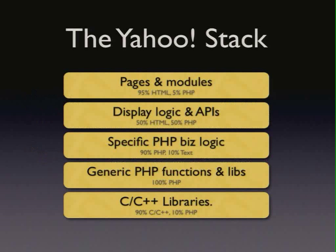Put yet another way, this is sort of the technology stack at Yahoo. We're still pretty much a C++ company at the very low levels for speed. A lot of PHP in the middle. So going down from our core libraries up through our PHP functions and libraries, up to all the business logic layer, getting into display logic and the APIs for moving data around, and then building the actual pages, building the actual modules.